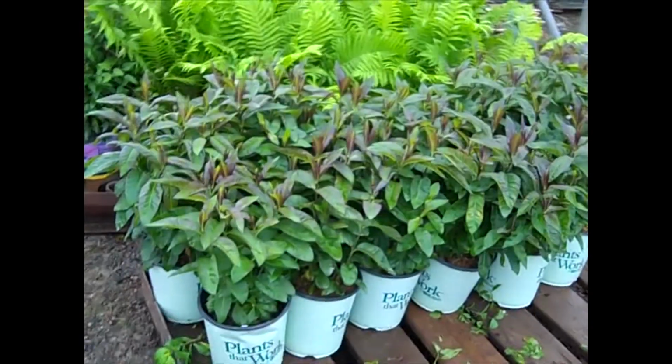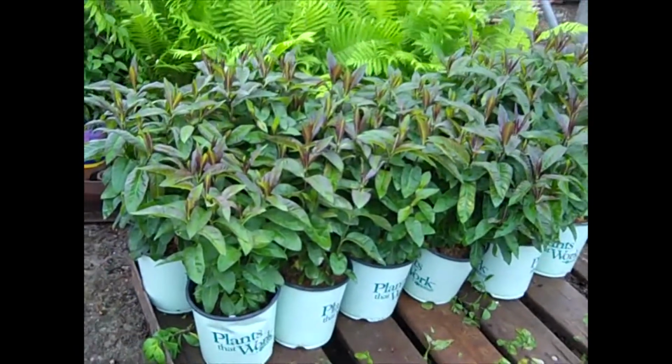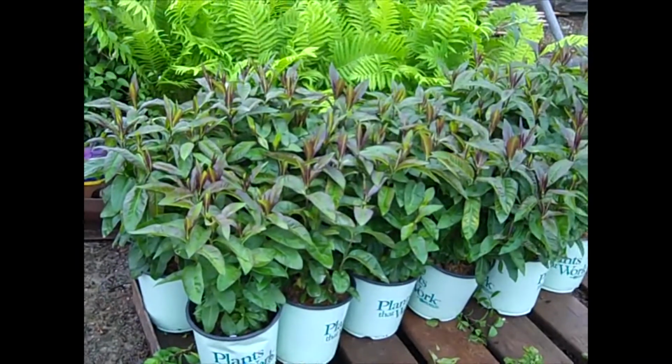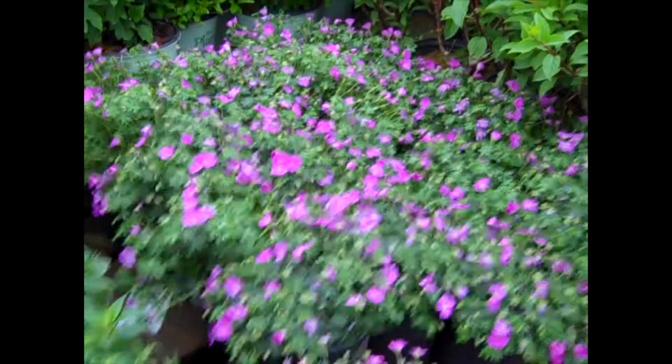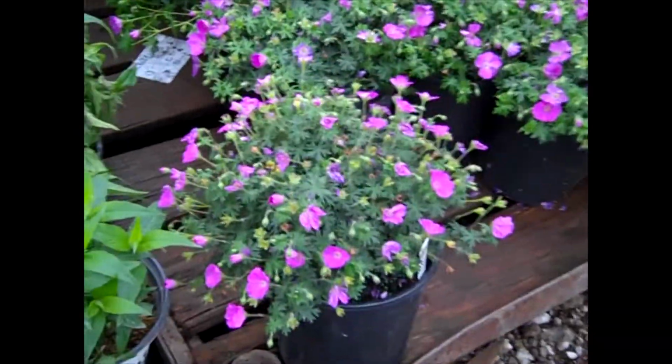Here's another one we see on the dock often, and this is the Candy Store Phlox. I mean, these are beautiful 19 centimeters. We got a nice collection with colors, and the grower's done a fantastic job with those. Wow, look at these geraniums, man. A lot of color on these. This is Geranium Max Frey.